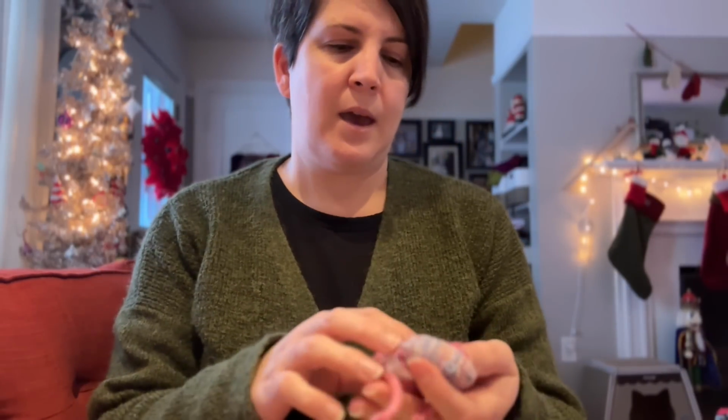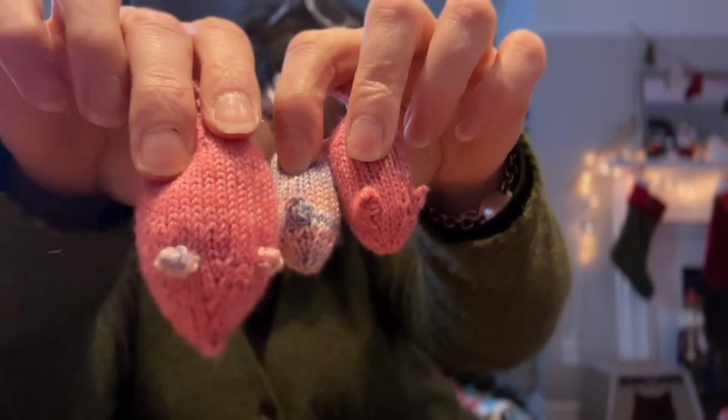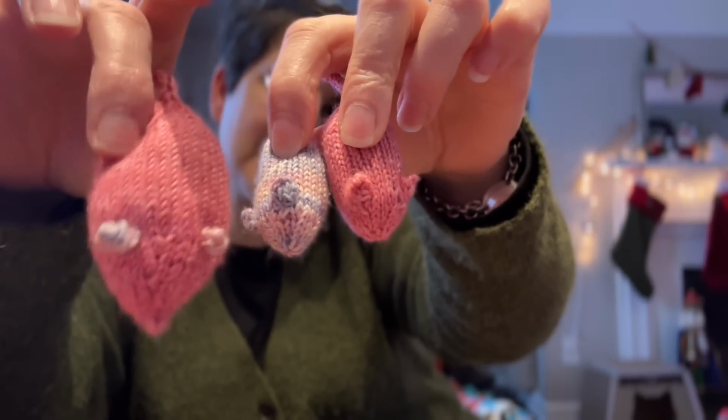So I've got 3, and I kind of started out making them for my mom and my sister for their cats, but of course mine are going to get some too. This is some of the yarn left over from my niece's vest, so I figured she would enjoy these a lot too. This was the first one I made.